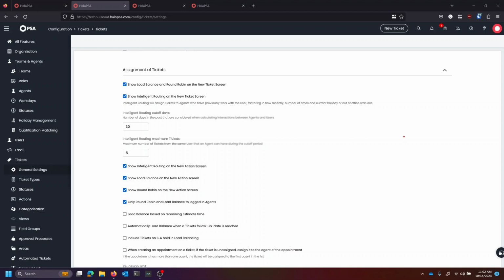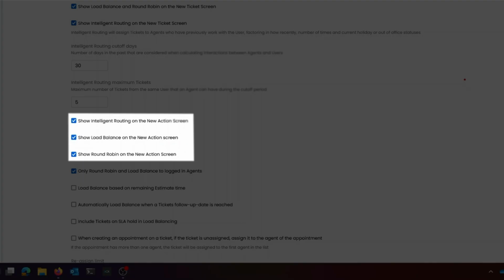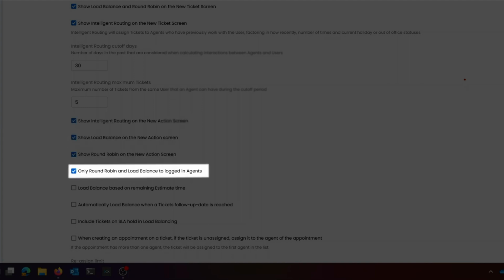Now, the next thing we need to talk about is show intelligent routing on the new action screen, show load balance on the new action screen, and show round robin on the new action screen. This is the exact same thing as the new ticket screens, except on new actions. You're also going to have the option to use these 3 things in that reassign action if you've got it assigned to that action. The next option is only show round robin and load balance to logged in agents.